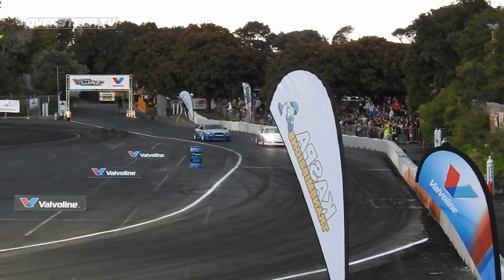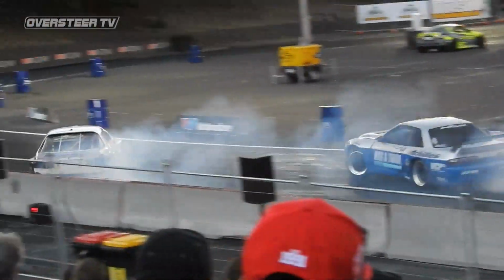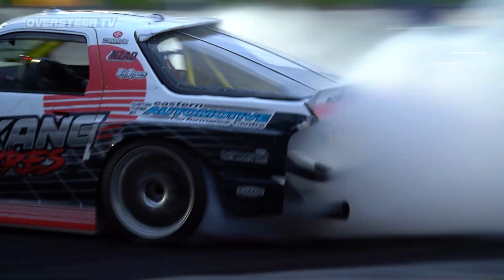Semi-final number 1, Hamilton's finest Bruce Tannock taking on Andrew Redward in the FC. Tannock's RB30 was unable to match that grunty little LS out in front. Andrew Redward grabbing the win.